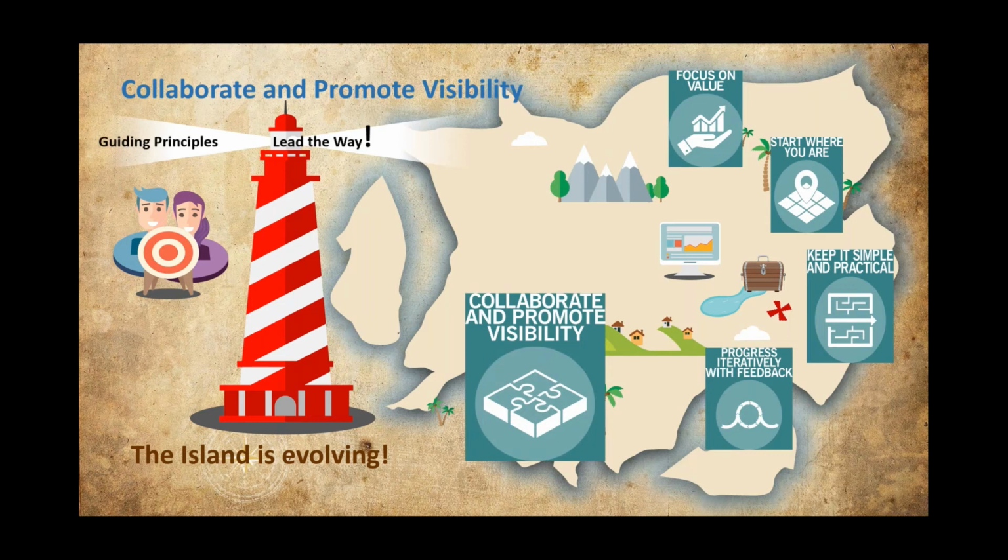And so the next guiding principle, as we walk through these 7 guiding principles, these seem very simple, don't they? But they're deceptively simple. They're very simple, but combined together, can be extremely powerful, and none more so than collaborate and promote visibility. And embedded in this collaboration and promote visibility is communication. Communication has always been a key principle of service management. And so as we think about this, communication and collaboration are both required, but there's a distinction. Both are required, but communication is different than collaboration. So let's focus on that for a moment.